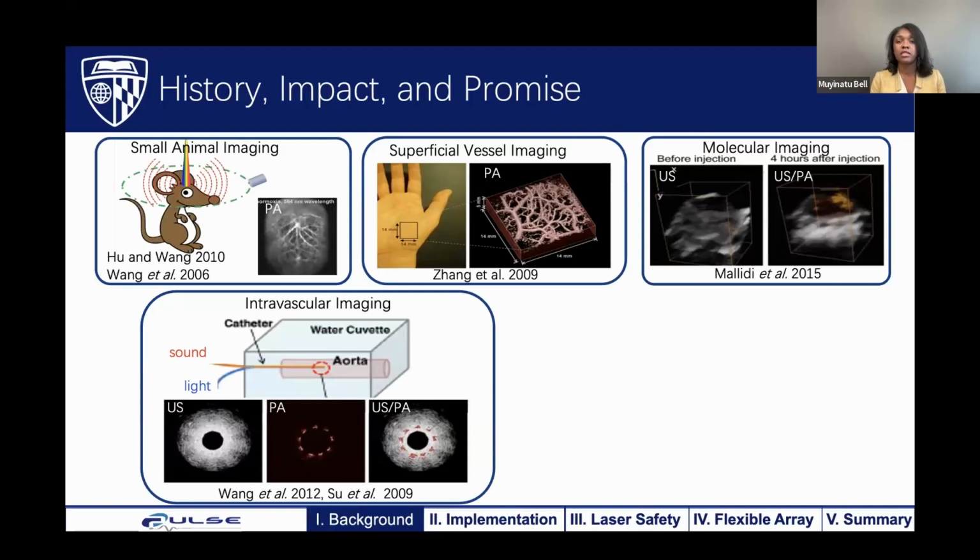Photoacoustic imaging can also be used as a molecular tool to determine the uptake of a drug over a period of time to determine if the drug is going to a targeted area as intended. So in the example on the far right, you can see immediately before injection, there's no photoacoustic signal. And then after injection of some molecular agents, you can see the photoacoustic signal more clearly.